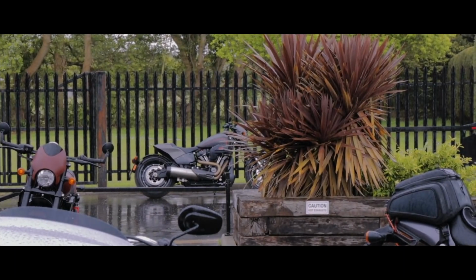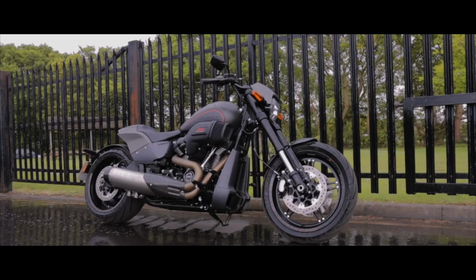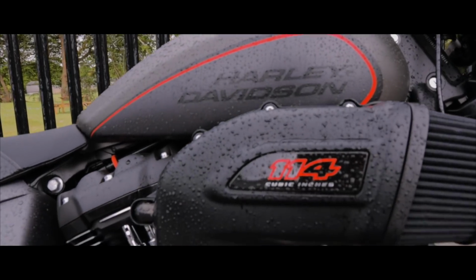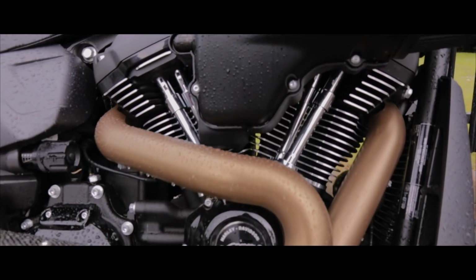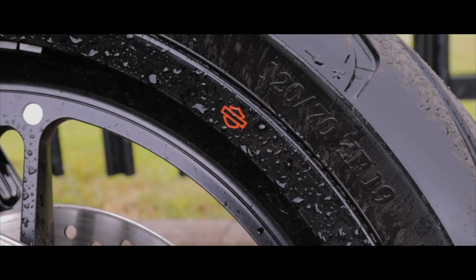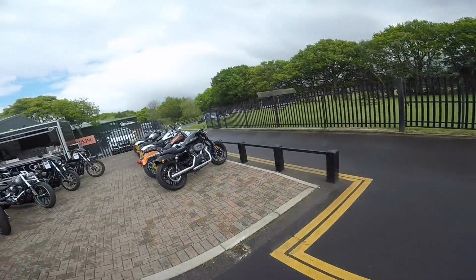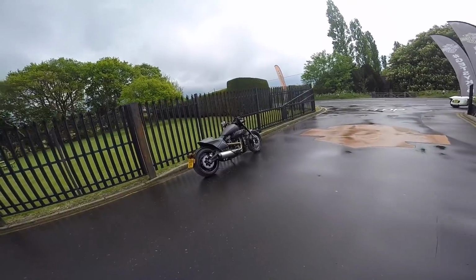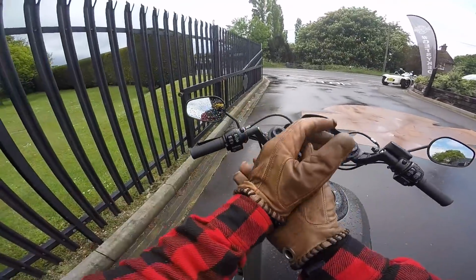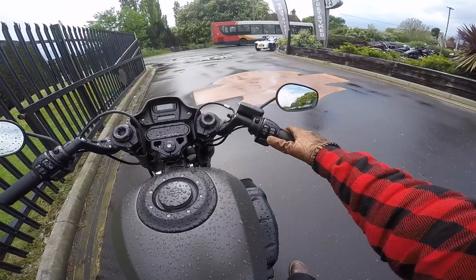Ta-da! So here it is, FXDR. Comment section assemble. So the plan is we're going to have this bike for quite a long time, hopefully, and we're going to do some stuff to it. Let's start this up.